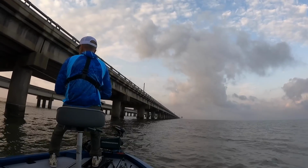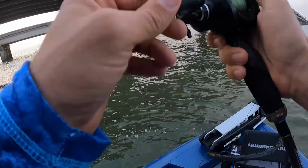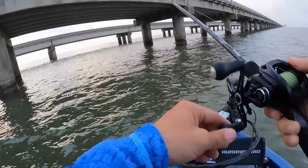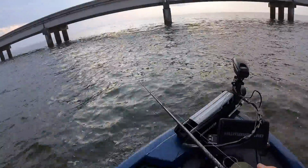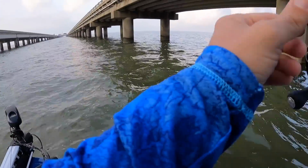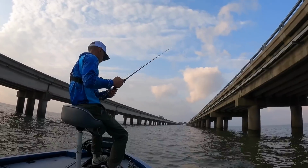Really love fishing this place. It's super challenging. You can catch specks, reds, and flounder. And every time you fish it, you got to put the puzzle together. See if we can figure something out today. All right, no bites on the outside. I'll make a move to the inside. Fish with this tide. Tide's really, really meager. Not moving much at all.